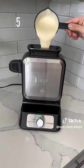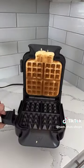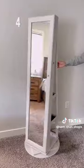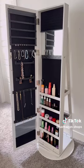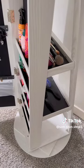5 makes perfect waffles every time as its vertical design prevents the batter from spilling over. Number 4 has made the bestseller list several times as it's a mirror that doubles as a storage cabinet for your makeup, jewelry, and other personal items.